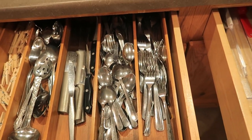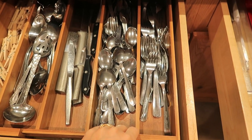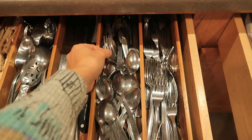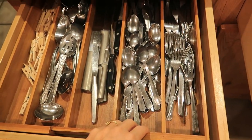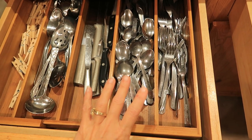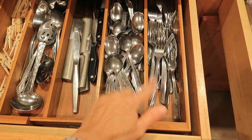Now, we have a shop, and I feel like the silverware disappears down there because dishes get taken down to the shop and they get left and I never see them again. So today's going to be a cleaning day as well. So what I did is a girlfriend told me Sam's Club has silverware for really cheap and you get a whole lot. I want to say it's maybe $15 to $20. I can't really remember the number, but you get a whole lot of forks and spoons.